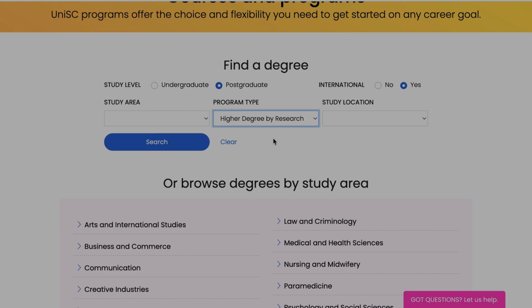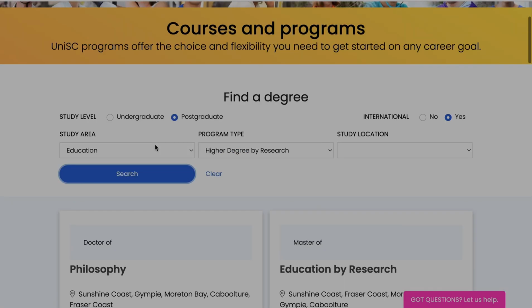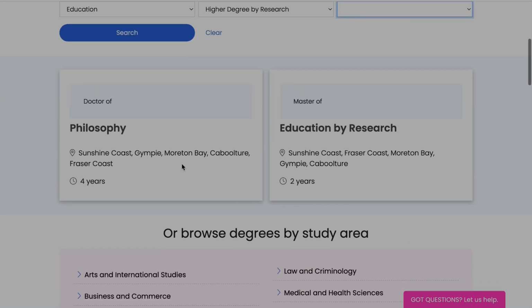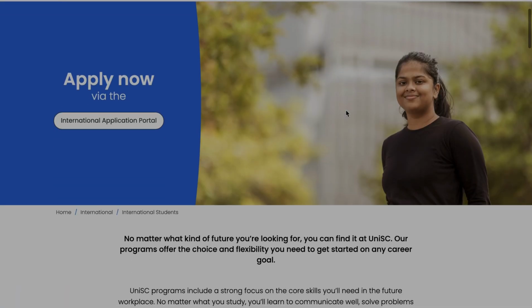And then go to program type and choose higher degree by research, and then your study area. Let's say, for example, education, and then you click search. You can also select the location that you prefer, and then when you get down here, you can see that there is a PhD program and there is a master's program. So you can take note of the course that you chose.